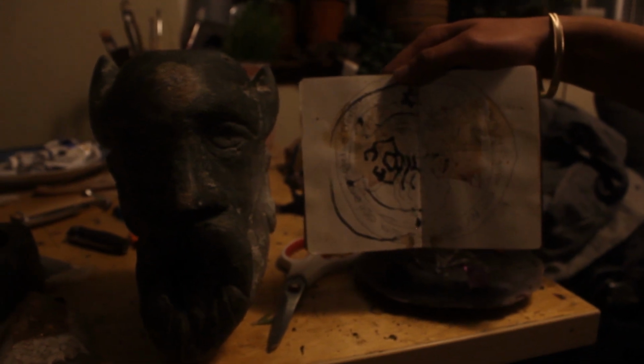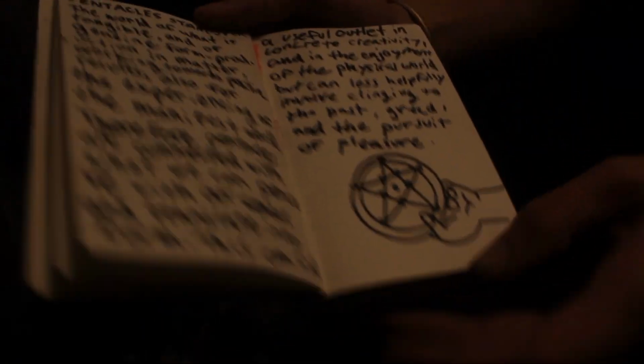This is a pentacle from the Lesser Key of Solomon. Very similar to our good horned god here on the table. Anyways, this book has many pentacles in it. And I'm actually just going to read this for you all.